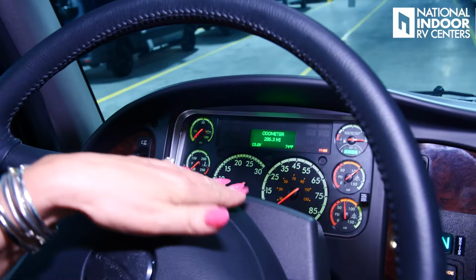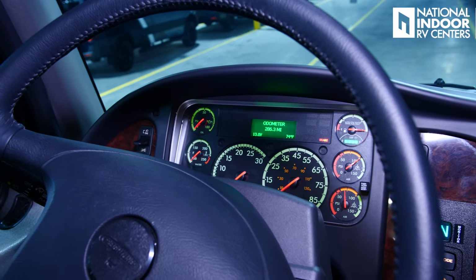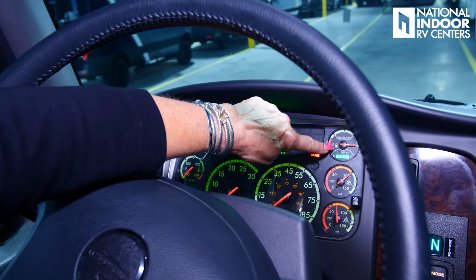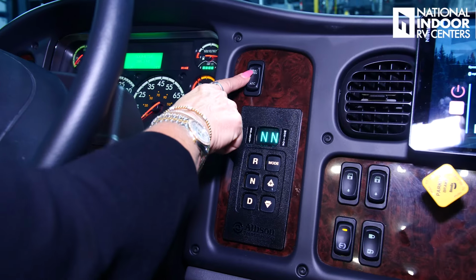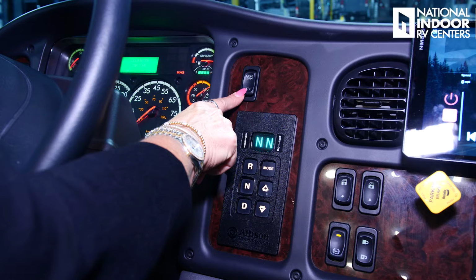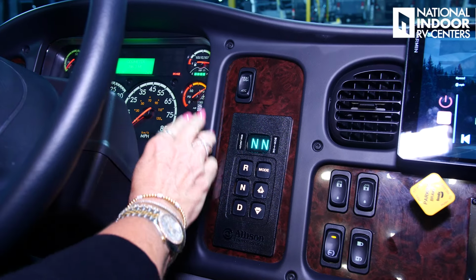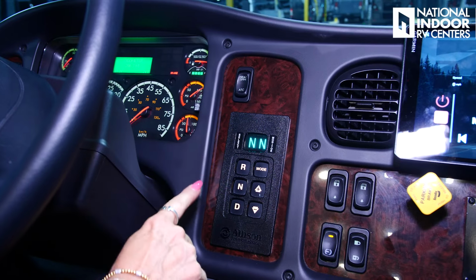So just a quick shot of your dash readings here. You've got your PSI levels, your water level. Over here, it's gonna give you your DEF level, so you can see that. And then obviously your odometer. Then we have the normal spin or the auto traction control. I typically leave my auto traction control on unless it's a slippery situation where you need more help, then you may turn it off there.